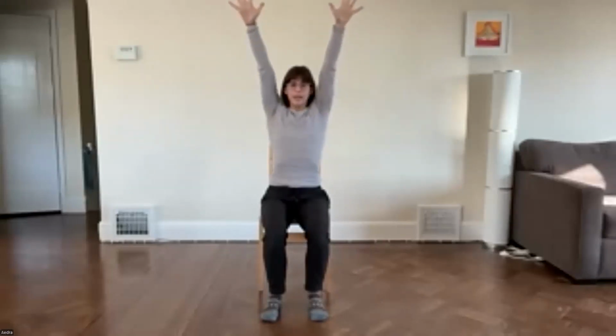We're gonna have nice active hands here. So we inhale, open the fingers, stretch the arms up towards the ceiling, and then exhale, bend, create those fists and slide those shoulders down, that W shape. Inhale as you reach up. Exhale as you bend. Keep going at your own pace.